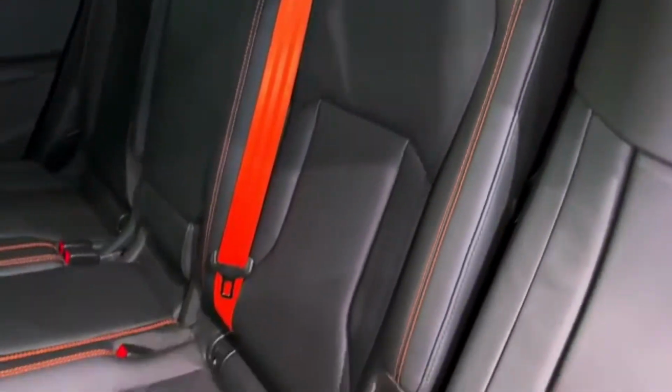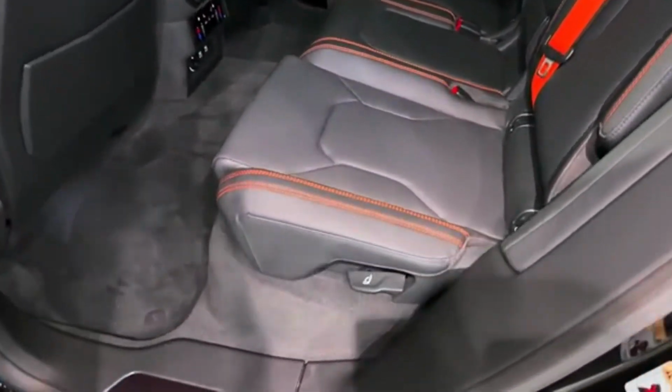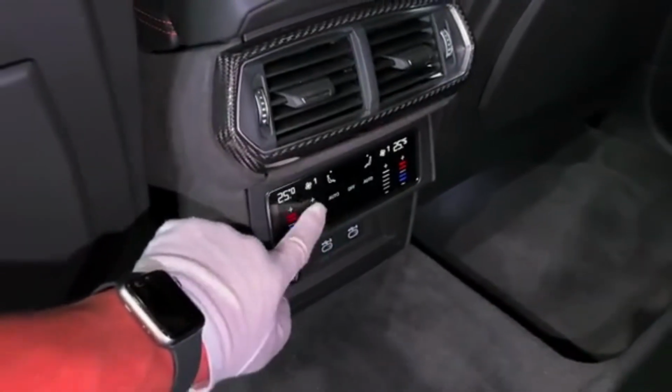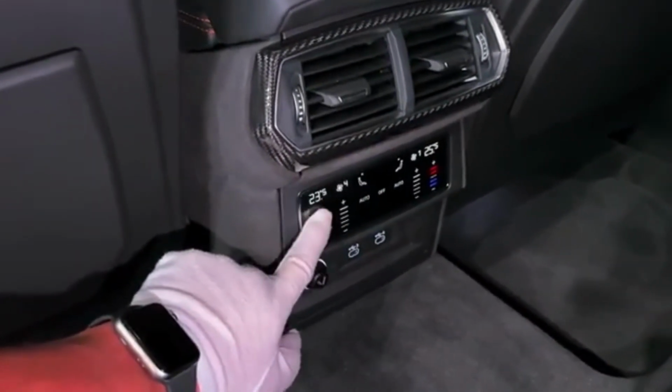So if you're wondering, does the Urus SE still feel like a Lamborghini? The answer is absolutely yes. It's brutal when you want it, refined when you don't.